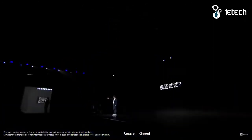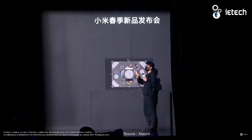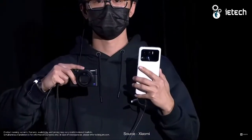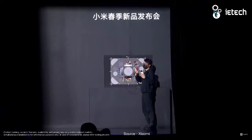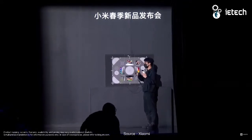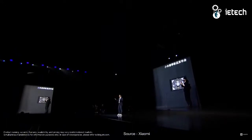Okay, I will turn it over to our colleague from camera department. He is over there. Can you see him? Are you ready? I mean, our colleague, are you ready? Okay.